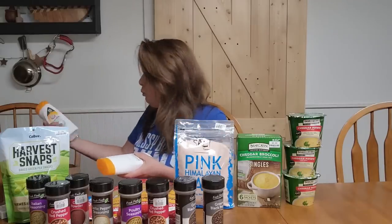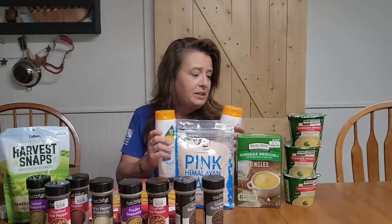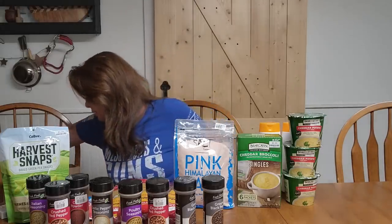And so I grabbed a couple of extra body washes for my son. He loves this one, so we like to make sure we have plenty of it. You want to be clean, especially in emergency situations. You want to be extra clean because you don't want to get sick if you can't get to the doctors. Making sure that you've got your hygiene, your oral care, all that stuff covered is super important.